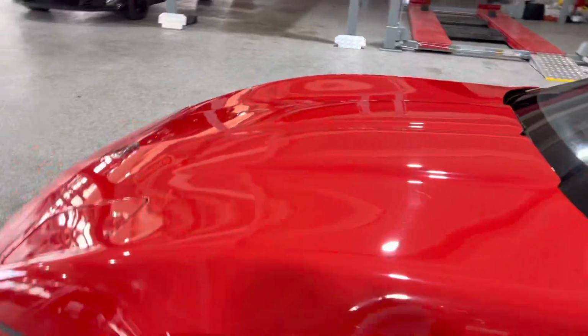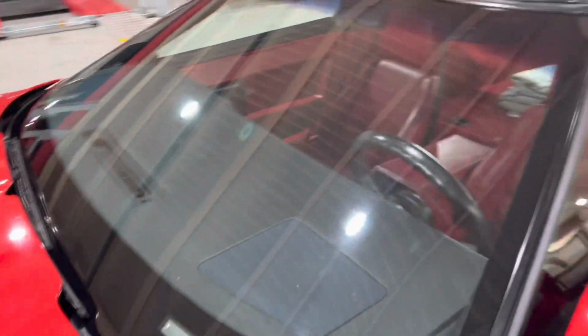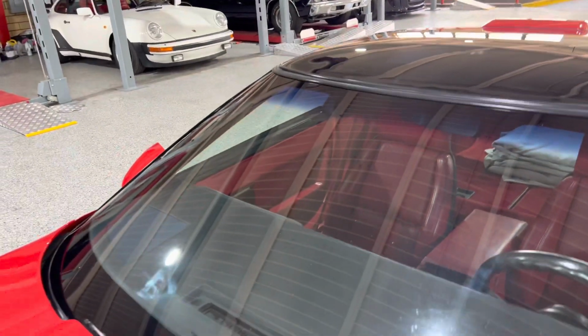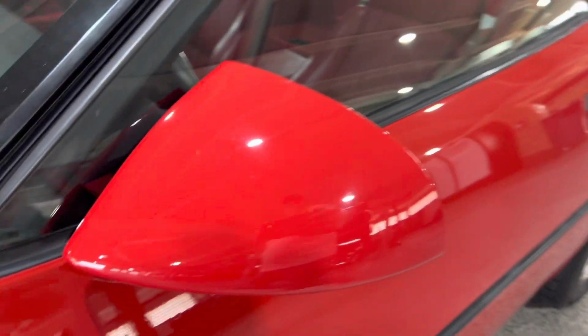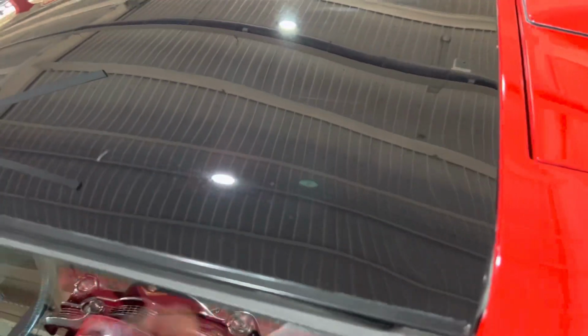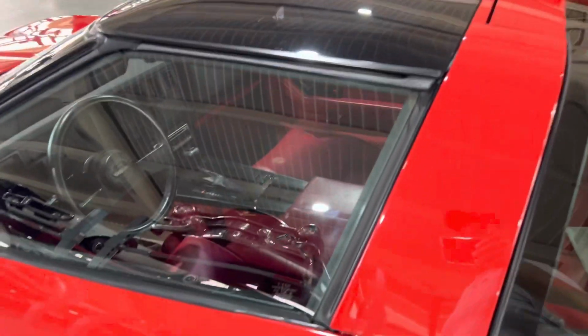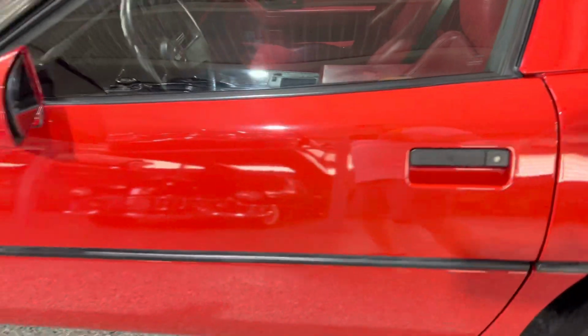Show you another view of the hood here. And the windshield, very nice, just very few minor blemishes. There's the VIN number from the windshield. Even the mirrors. This car's really lived a pretty good life. And these tops are usually all weather baked and cracked and sun faded, but a little scratch right there, and that top looks almost like new. And you can see this door.